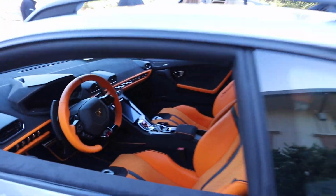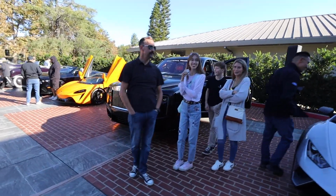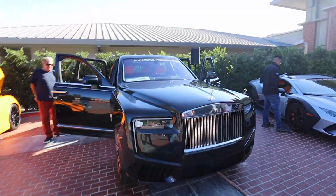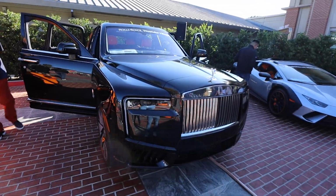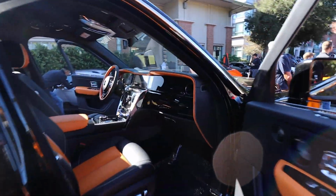Carbon fiber accents too. See big boy facelift Cullinan over here too, which definitely looks nice. Wow. I think these facelifts just came out. You can see the headlights kind of swoop down towards the bumper. The whole bumper is different as well. Check out the interior on these cars. Absolutely stunning.